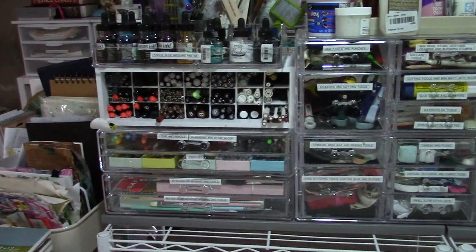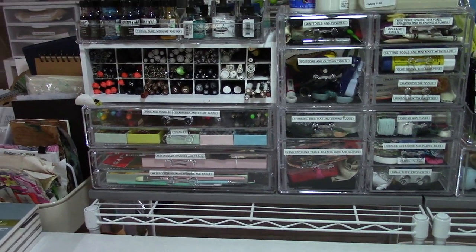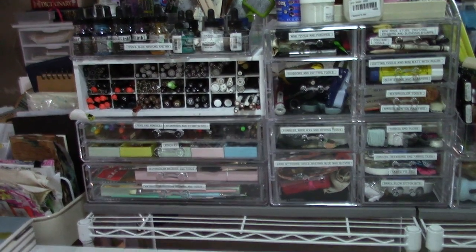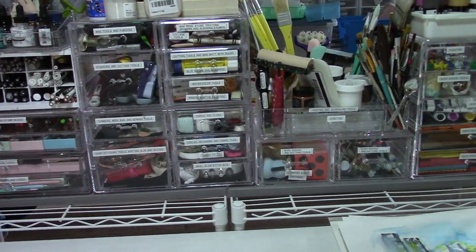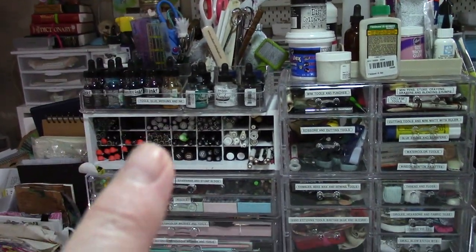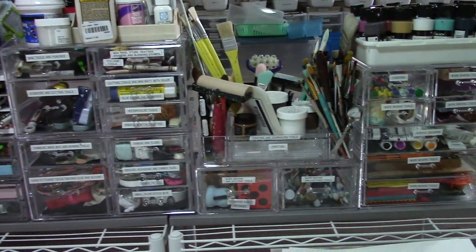Okay, on my table, I keep these stacked little drawers and things for daily use items. When I'm creating at the table, I can almost guarantee you there's something in one of these drawers that I'm going to need, whether it's a mark-making tool or scissors or ink, pens or something. So this is what this is.